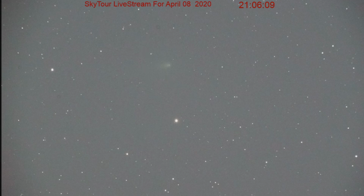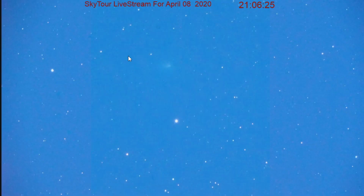So this is the Corona Comet, I guess. You might want to call it that. Welcome to the Corona Comet stream. Can you imagine if there was a comet named Corona? There probably will be. I imagine there will be.